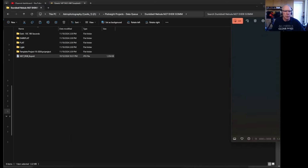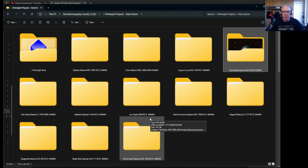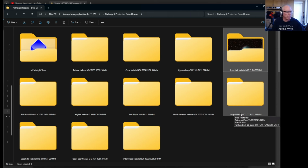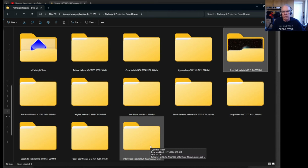processed. Okay, let me bring this over here. But it's not totally processed yet, so I need to fix that. And so let's go back up. I have the Fish Head Nebula, Jellyfish Nebula, Leo Triplet. It's kind of small. I don't know if I'm going to process that. The galaxies look really small when you use a 250 millimeter field of view or focal length. I have the North American Nebula that I collected some time ago, the Seagull Nebula, the Spaghetti Nebula that I'm going to share with you in this video, the Teddy Bear Nebula, and then the Witchhead Nebula.